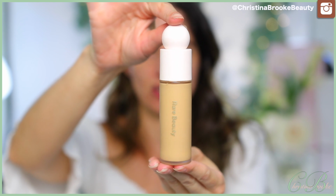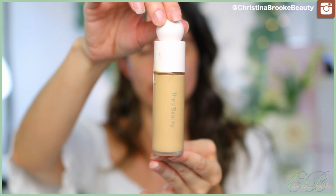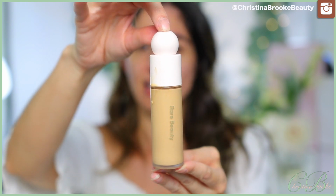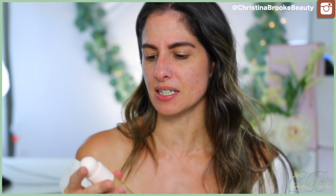So the casing looks just like this. This is gorgeous. A beautiful frosted bottle. I can't even tell if this is glass. I think it might be plastic. And then I love the top. I think that this design is beautiful.